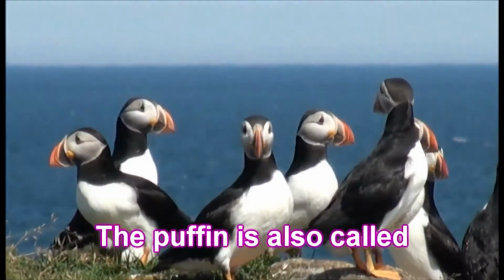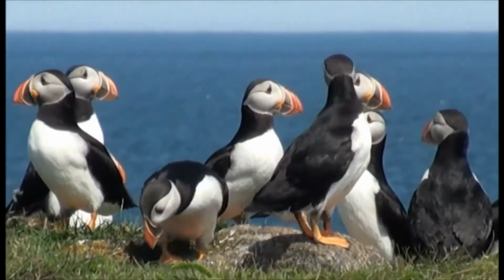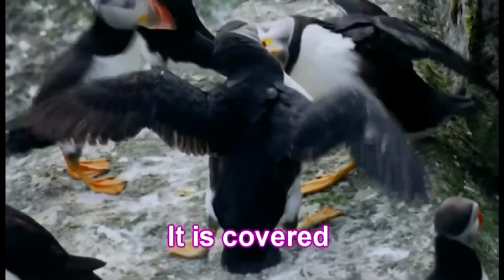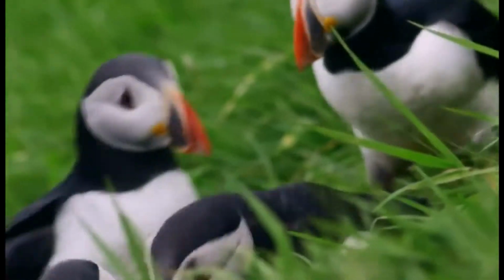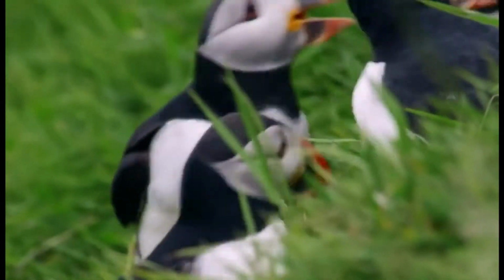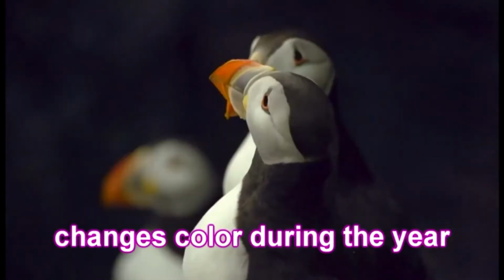The puffin is also called the sea parrot. It is covered with waterproof feathers. A puffin's beak changes colour during the year.